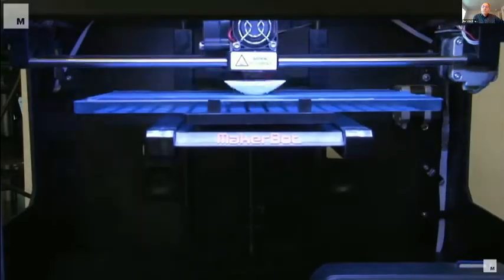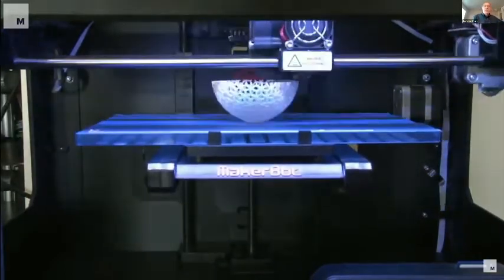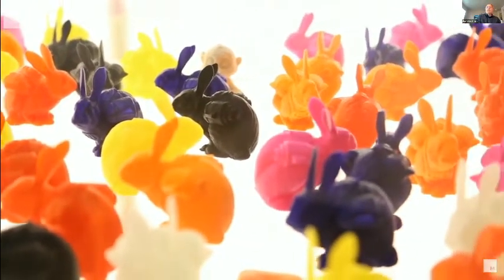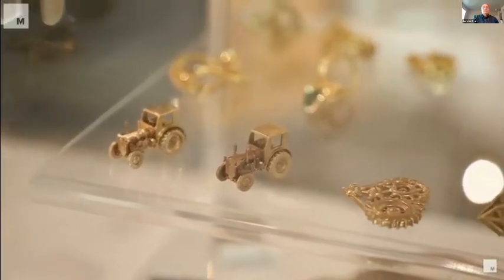As you can see, the 3D object is created through layering, where the printer will add one layer of the object at a time until you have a fully formed structure. The most common material used in 3D printing is plastic, but the use of some other materials allows for the creation of some pretty amazing products beyond simple tools and toys.